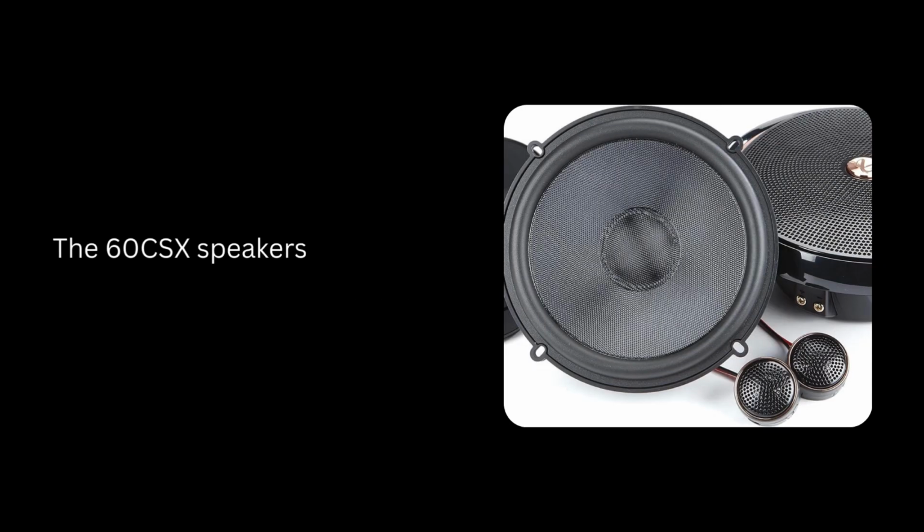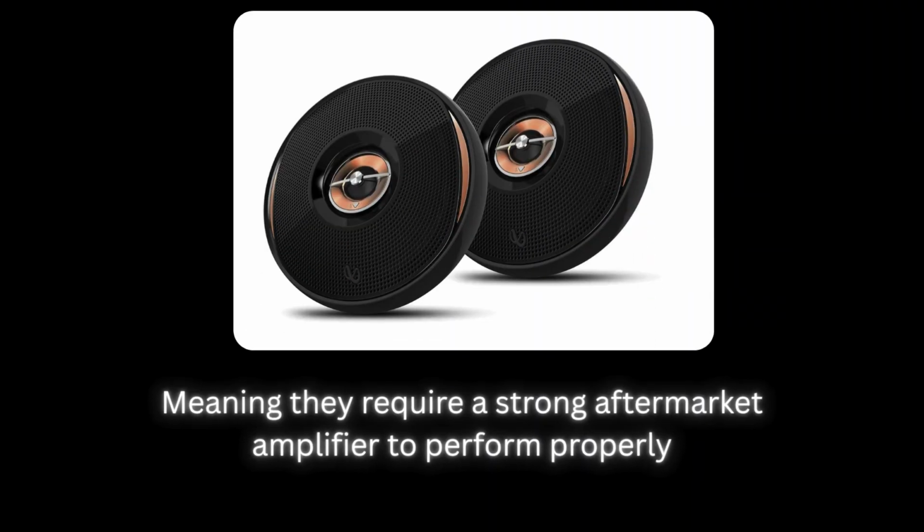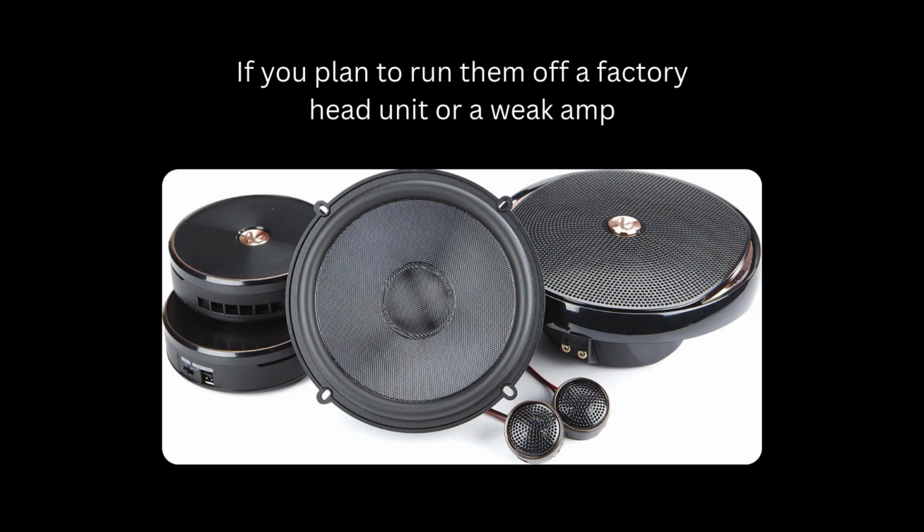The 60CSX speakers are rated for a high RMS wattage, meaning they require a strong aftermarket amplifier to perform properly. If you plan to run them off a factory head unit or a weak amp, you'll never hear their full potential, and they'll sound flat and lifeless.